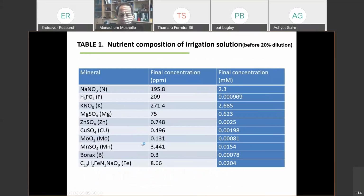We used normal pepper fertigation, only we diluted it to 20% because we really want to check the nutrient efficiency. So we didn't want to give the plants the best condition, but to put them under slight nutrient stress. This is why we dilute a bit the concentration.